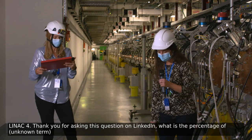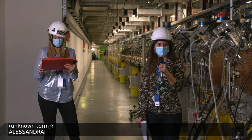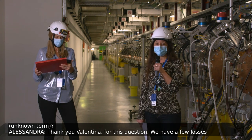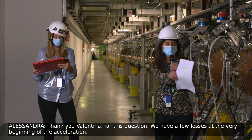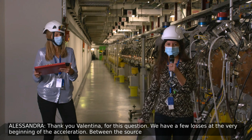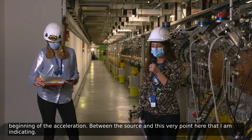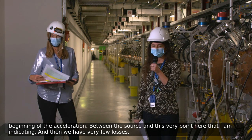Thank you, Valentin, for this question. We have a few losses at the very beginning of the acceleration, between the source and this very point here that I am indicating. And then we have very few losses, less than 1%, all the way to the booster.